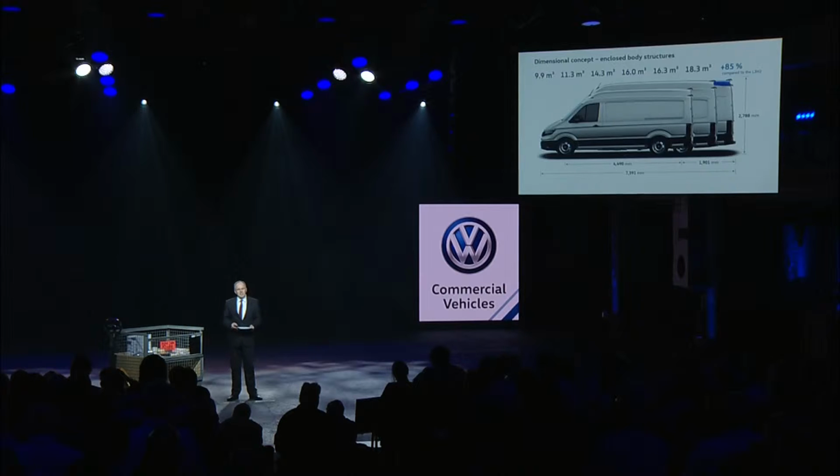Talking about closed bodies, if you did your math, we can offer 6 basic variants. The smallest one with 9.9 cubic meters, up to the largest one with 18.3 cubic meters of cargo volume. I think we've got the right thing for everyone. 18.3 cubic meters. And I can tell you from my own experience that that's enough for a family to move their house.